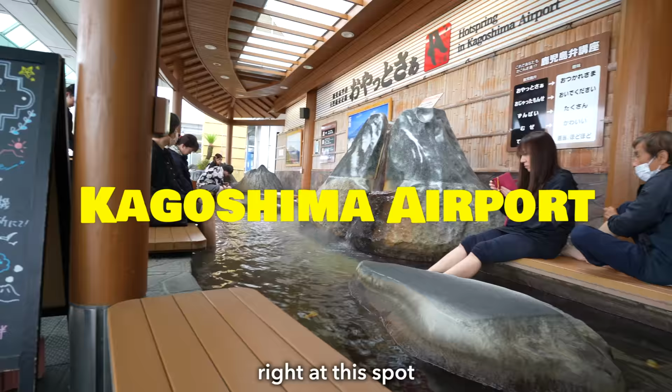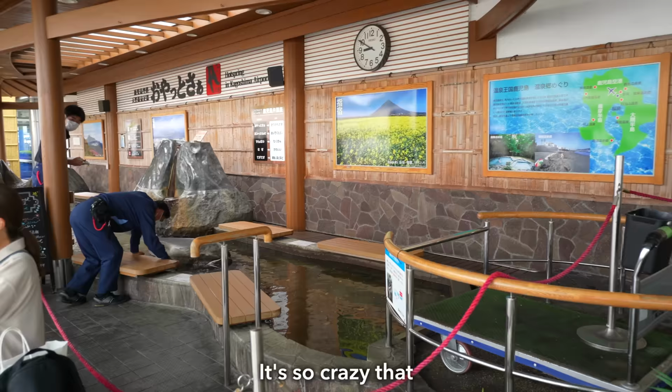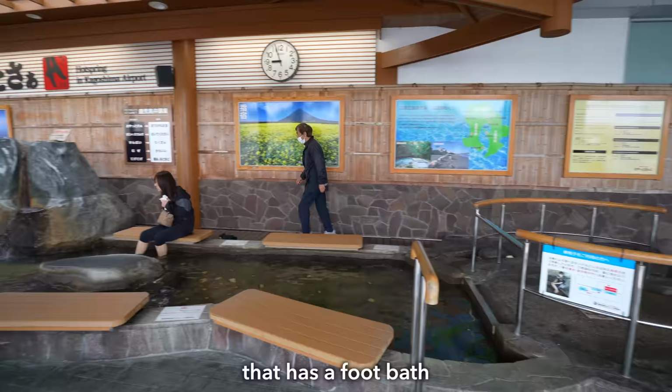We're here. I was here, right at this spot, 2 years ago, 3 years ago, but now I'm back here with my girlfriend. It's so crazy that I don't think I know any other airport that has foot bath. Like, that is Japan for you.